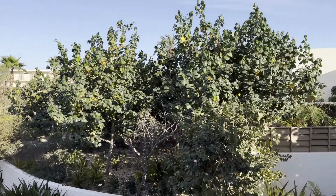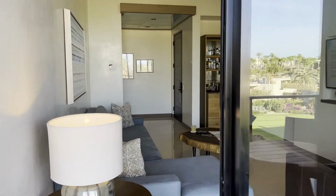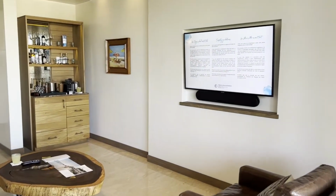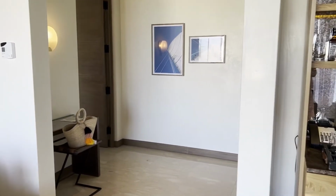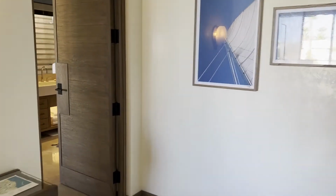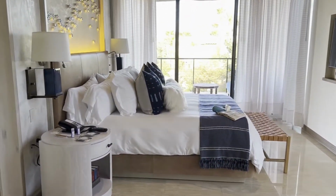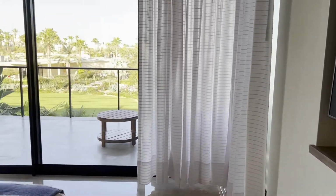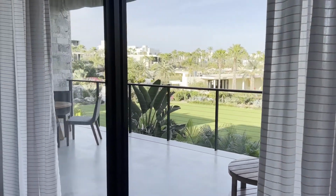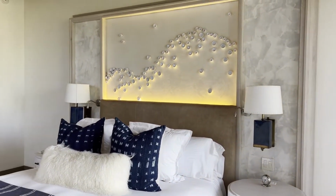And I'm gonna come back in and give a quick tour of my room. So we'll come back in here through the living room area. Come in through here, nice huge closet. And a beautiful bedroom area, with another, obviously, area to walk out onto the balcony.